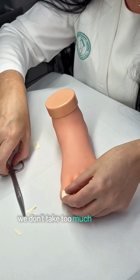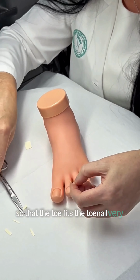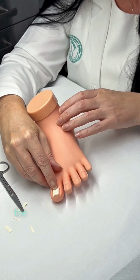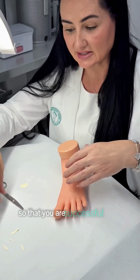We don't take too much nail away, there's no need. We can do a very nice procedure so that the toe fits the toenail very nicely. We never want to take too much away, because if we take too much away, the toenail ends up too slim for the width of the toe. So we're always thinking aesthetically for you, so that you are successful in the future.